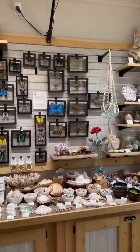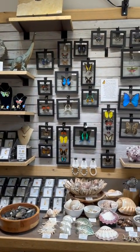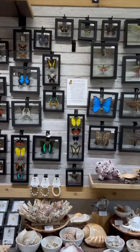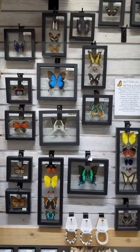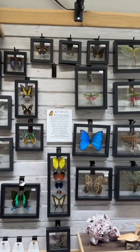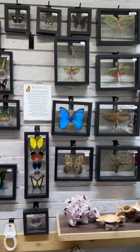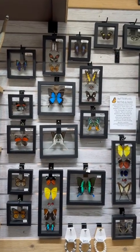Okay, let's choose the very last treasure, treasure number 10. And I think it should be one of our butterfly specimens. I mentioned briefly that we just finished a spring shopping trip, and we were able to procure a few more butterfly and bug specimens. And we have a few new species coming to the showroom for our anniversary celebration.